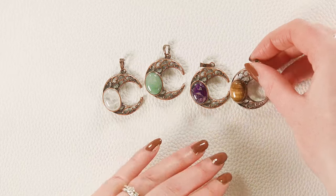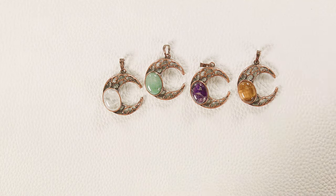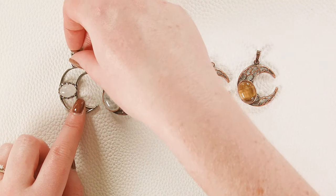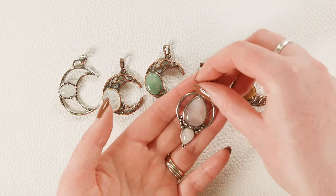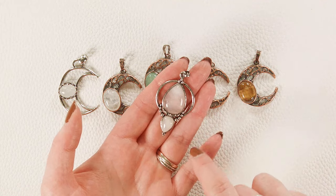Here's tiger eye. And then we've also got a silver one, like an antique silver in the quartz. I just thought those were so cute. We have so many cute gemstone and metal pendants in. I like this style too, with little dots and the fancy little leafy bit there.